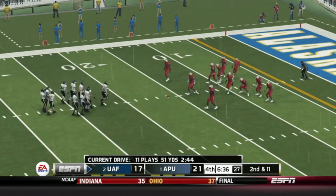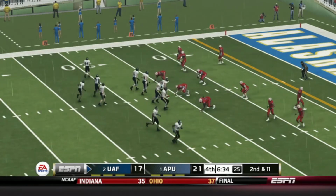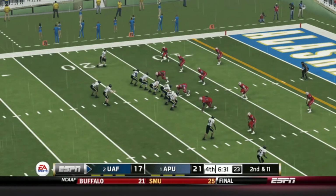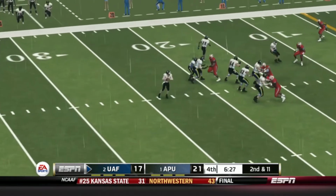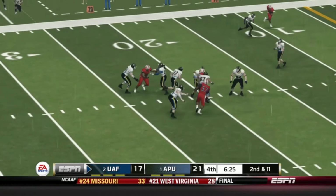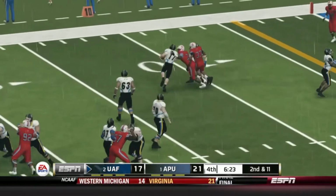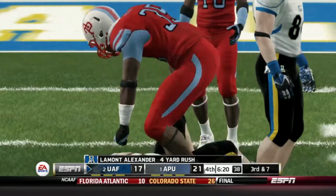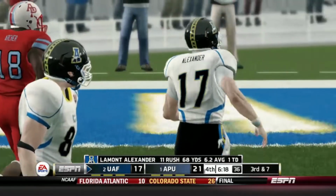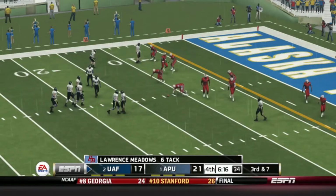Second down and 11. Ball on the 16-yard line. Scrambling around. And he's tackled right around the 12-yard line. Call it a gain of 4 yards. That makes it 3rd and 7.